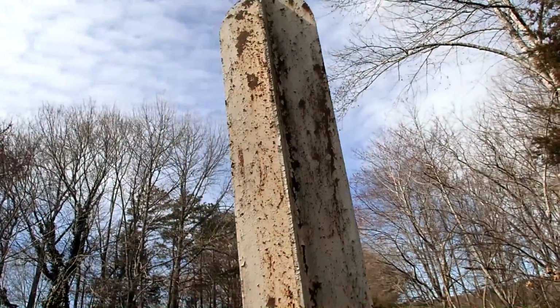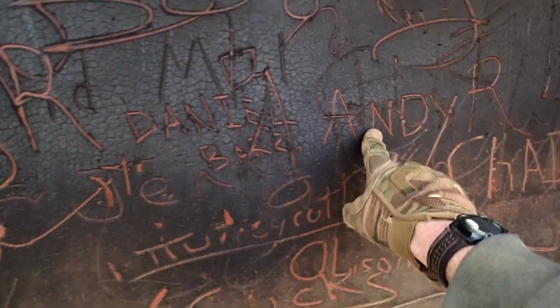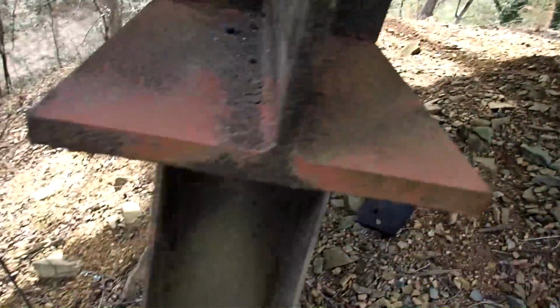Check out all the names carved into this railroad trestle. Andy's been here several times. Andy, Alan, Judy, 1987, Charles, another Andy down here. This is a really steep cliff too.